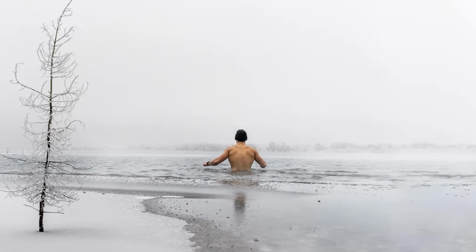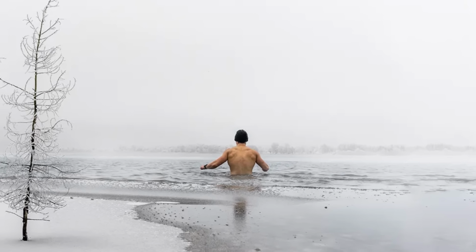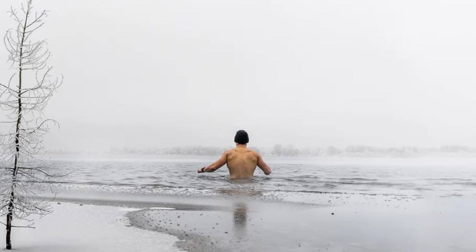A key sign someone is dangerously cold: they start stripping off clothes while standing in a blizzard and insisting it feels like summer. When the brain gets too cold, it starts making terrible decisions, like thinking naked snowbathing sounds refreshing. This counterintuitive behavior remains one of the most misunderstood aspects of hypothermia even today.